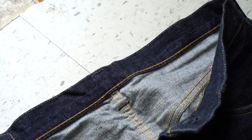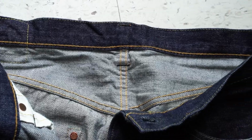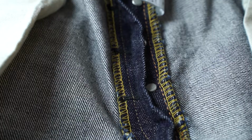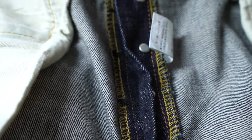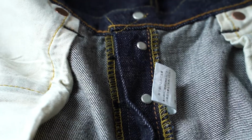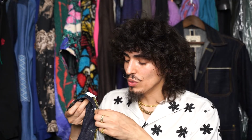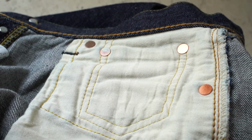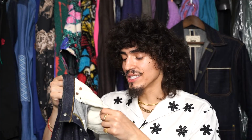It's so clean. There's no threads coming out at all, and it's finished at the fly so expertly, so beautifully. This is just super cleanly done. The fly detail, while it is serged, there's virtually no loose threads at all, and it's very uniform. It looks like the machine that was used to do this was calibrated perfectly. Even the stitching details on the inside of the pockets is gorgeous, and the pocket bag fabric is actually sturdy. This is definitely gonna last a long time.